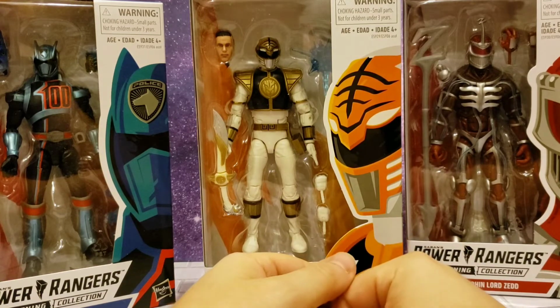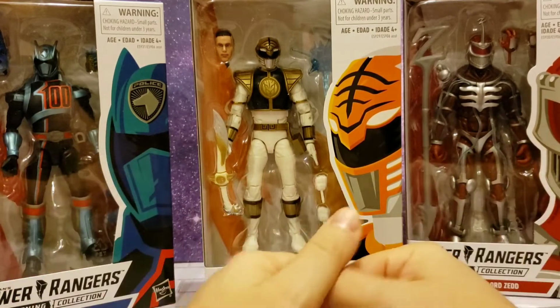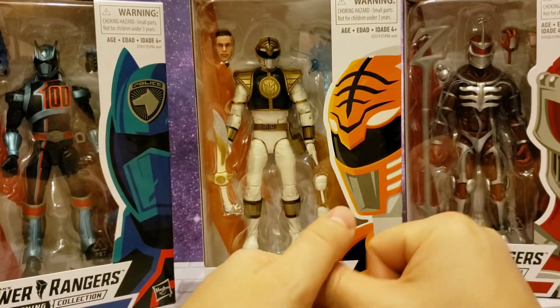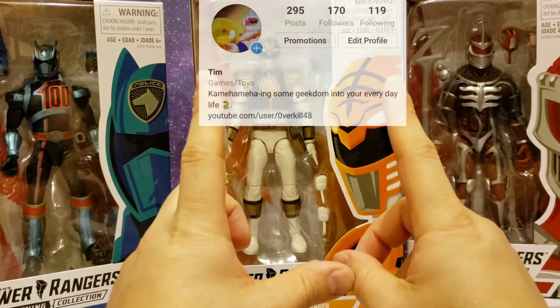But that's going to be it, I guess, guys. Just wanted to give you a quick update. These are my Rangers. Be on the lookout. If I decide to open these guys up, I will have a lot of stuff posed on my Instagram. You'll see, here's a picture of it right here.